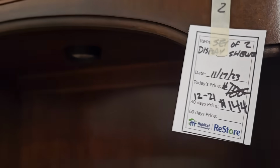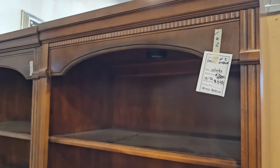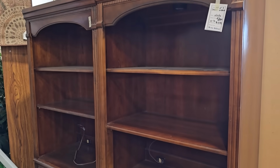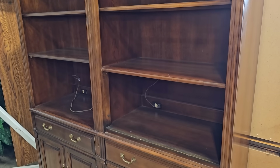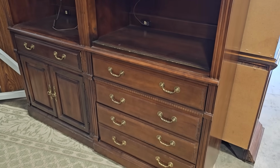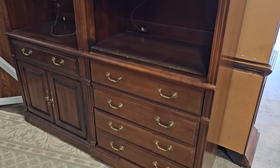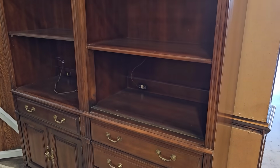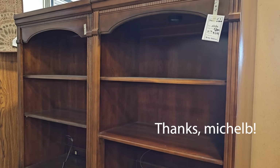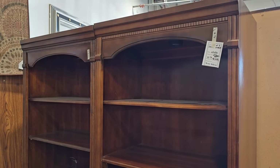So one of my viewers had a fabulous idea for bookshelves like this. So you got both of these bookshelves for $144, and she said, you know, Kelly, I think these would make a great custom closet. Just separate them apart, one on each end of the wall, put like a clothing rod in between, and there you've got a custom built-in closet. I love that idea. $144 for both of these.